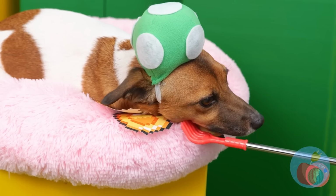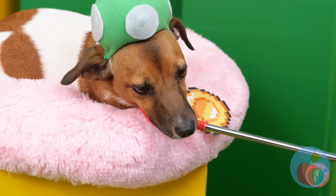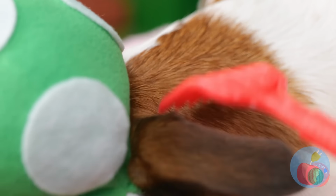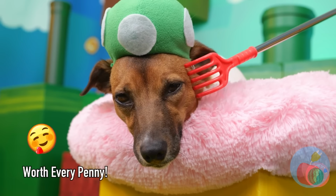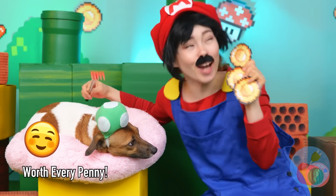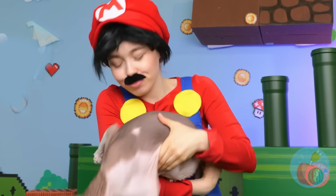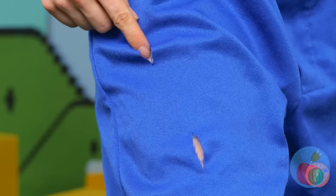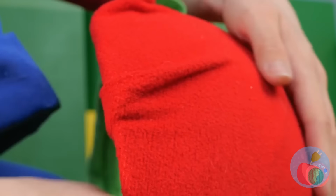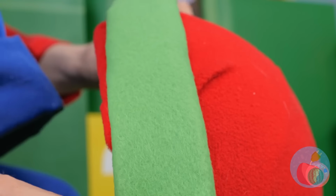That's a good boy. Okay, lift a little more. Eh, we've got time. Keep on scratching. Hey, careful with those nails. Oh, your poor overalls. It's infuriating. Great, now the basketball's broken. Wait, we can use it for our next craft.